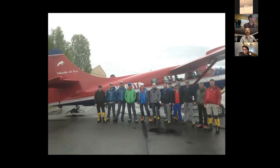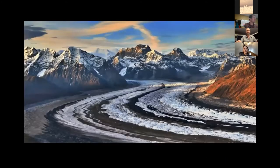If it's not flyable that day, as can sometimes happen, you're in good hands, and Julia and her staff will help you out. But assuming it is flyable, you can see that this group here has changed into their mountain gear, and they're doing one last group photo before hopping in the plane and enjoying a scenic flight into the Alaska Range.